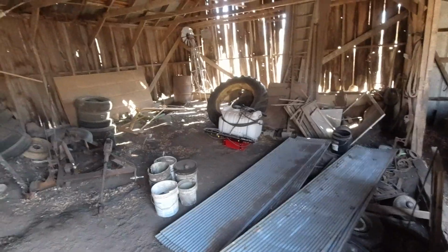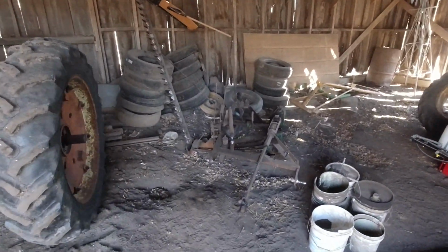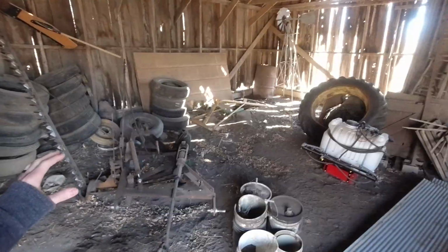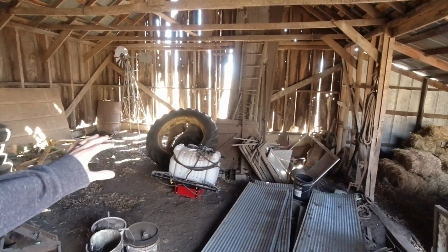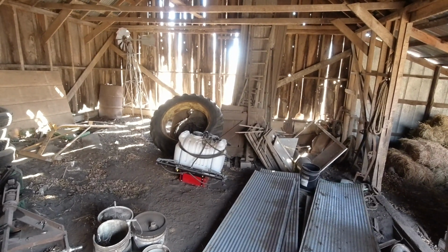So that'll be fun. We need to get this building cleared out here. I don't know where I'm gonna put my sickle mower. Probably have to move it somewhere else, but I want to get this cleared out so I can stack my hay in here, because I don't really have a place to sell it.